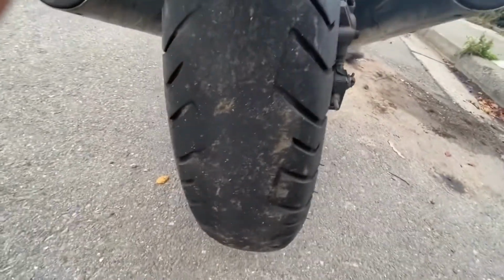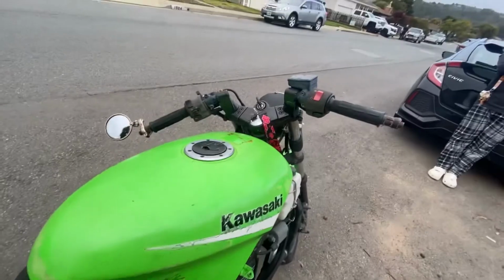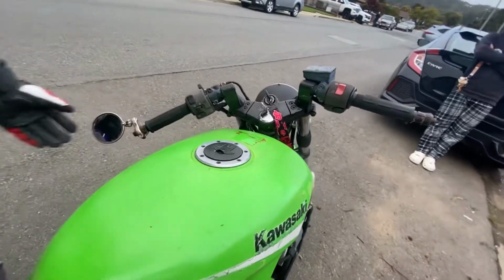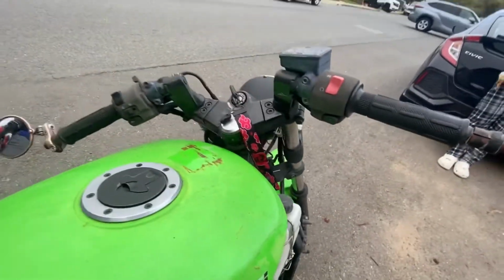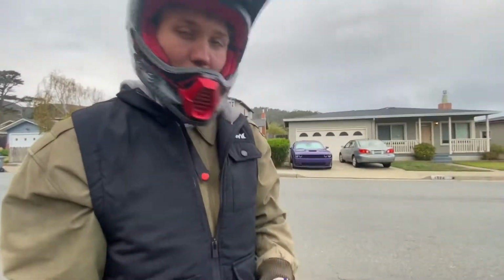It's also missing a rear view. Okay, so also there's only one left mirror and there's no odometer or speedometer, but that's going to change pretty soon because I'm going to install one tonight.